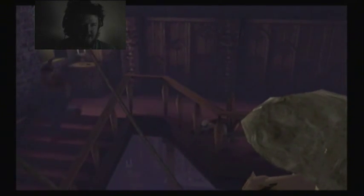Trying to think. We can just try scanning every room in existence. I wasn't doing anything. That could be why I need to reload. Alright, at least I pushed him off and he didn't do much damage. Right, where's another one? Did he die now? Yeah, I think he did. Okay, good.